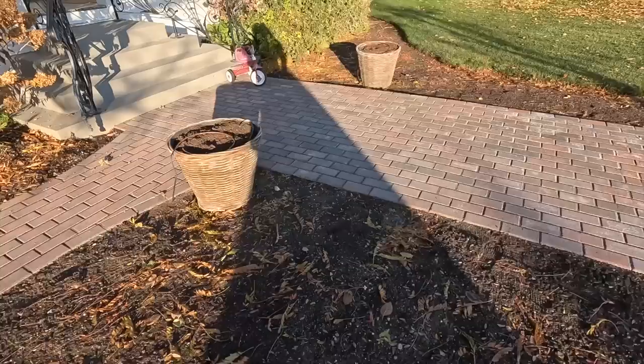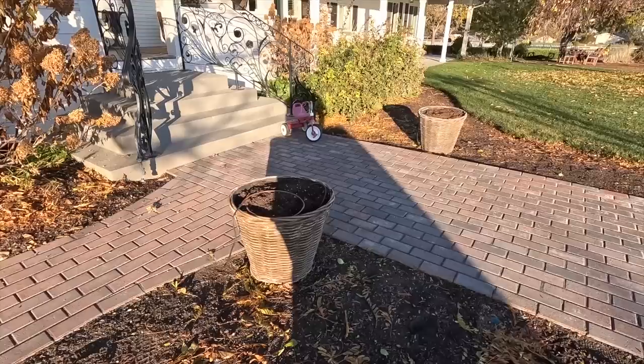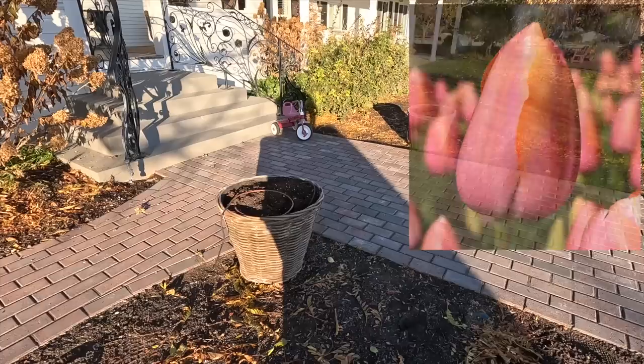And then in these two wicker pots here, I have to remember, hang on. I did Dordogne, I think. Didn't I do Dordogne up here? I'm pretty sure I did. They're an apricot pink blend. Beautiful tulip. There's 50 in each one of these containers. And then up here we did 50 of the Hellalites tulips. They're a really clear yellow.